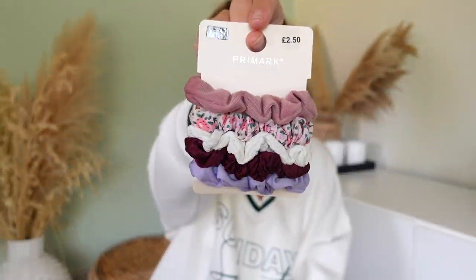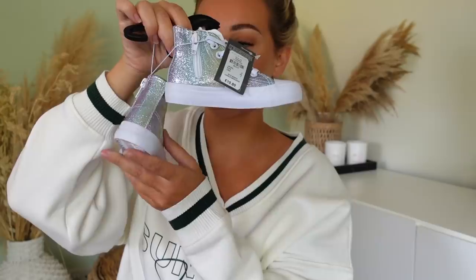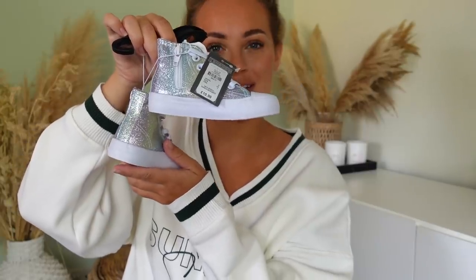So I'm gonna move on to kids and accessories. So obviously everything for the twins I got two of, but I got these hair bubbles in the women's section, but I thought they'd be great for the girls. And then also for the girls, I got these rainbow Converse type shoes, and they were £10. So they have a zip fastening, which makes life so much easier.